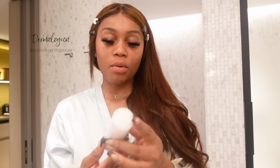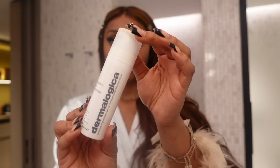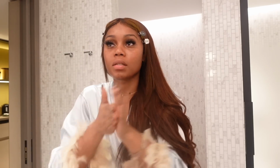Then I'm gonna go in with the Dermalogica Biolumin C Gel Moisturizer. I absolutely love this. I have been using this non-stop. It just feels so good on my skin. I really like Dermalogica products, even though they're a bit pricey.